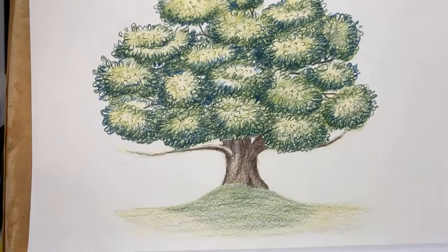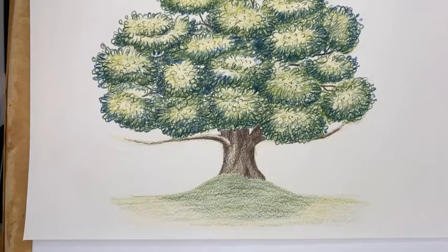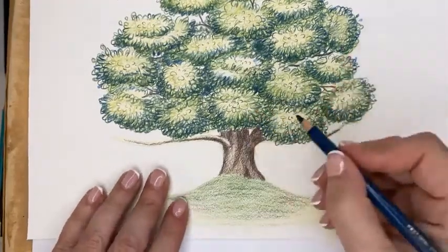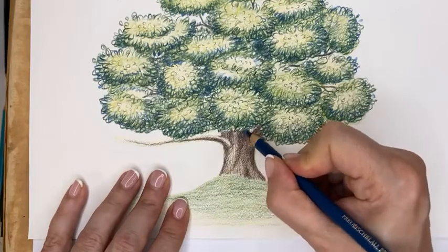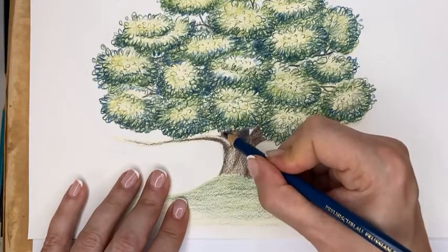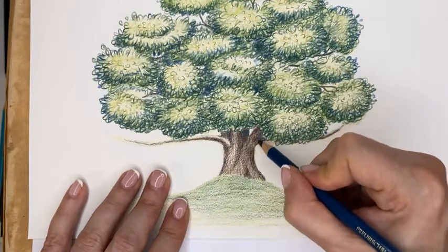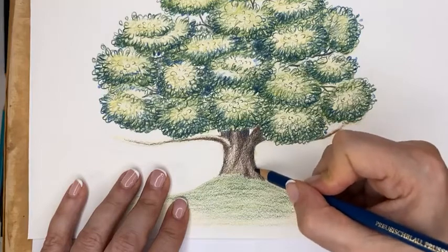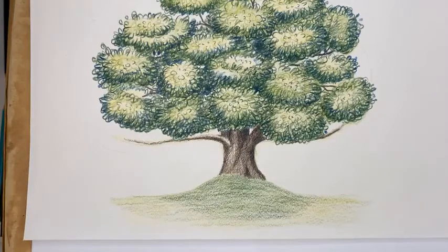Now that we've got the trunk in there, we're just going to add a little bit of blue to that trunk, which is just going to help to tie in the trunk colours to the tree colours. So we know that right at the top of this trunk is going to be the darkest. So I'm just going to add in a little bit of blue. Little blue like that.